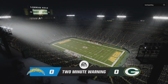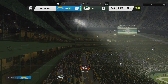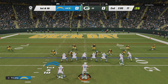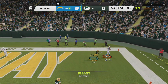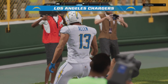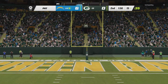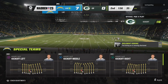2 minutes on the clock in what's been a scoreless first half. This offense finding its legs now. Here's another 1st and 10. Now it's Herbert. Got a man. It's Allen for the Charger touchdown. Keenan Allen from 17 yards out. And the Chargers post the first points of the ball game as they take the lead here in this 2nd quarter. Extra point right down the middle, and it's now a 7-0 game.